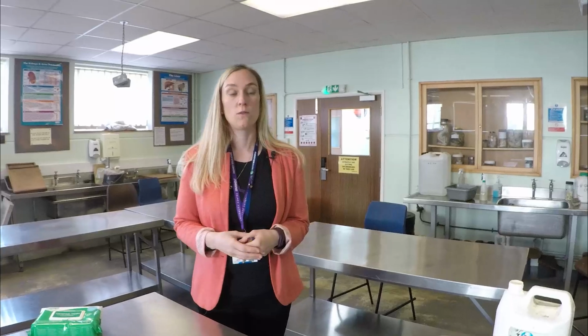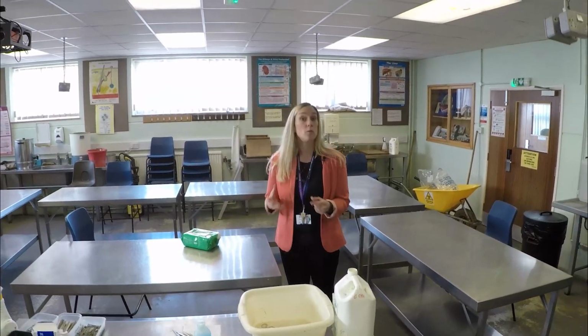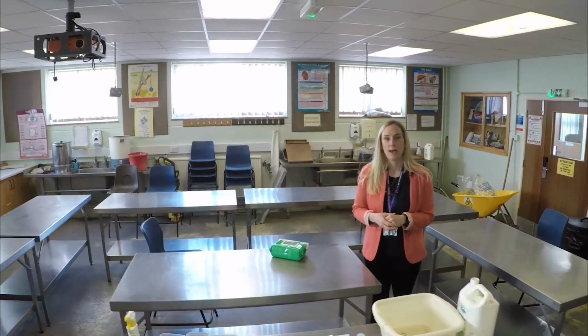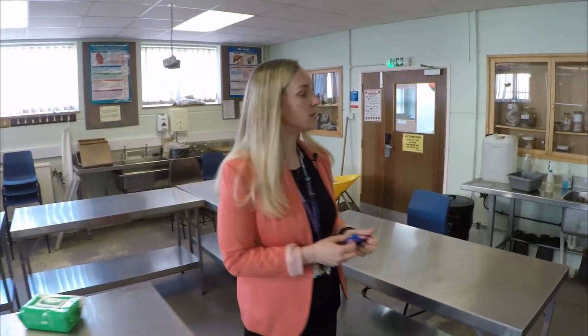So we usually, because we have a working farm on site and we've got a gamekeeping unit on site, we do get a lot of specimens that we can use for dissections to help with all sort of aspects of anatomy. So we do piglet dissections, we also do hearts and eyes, and we also then in the third year, when we can, we'll do post-mortems depending on what we have available to us as well. So we do spend quite a bit of time in here with the students.